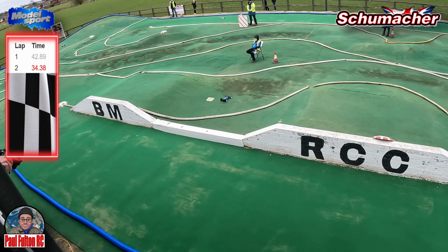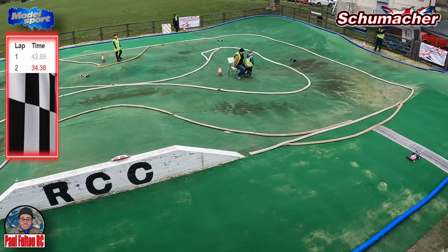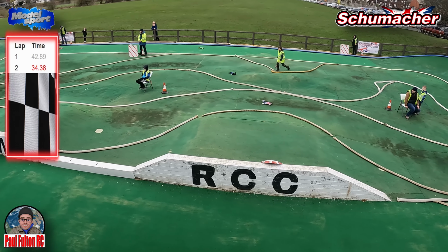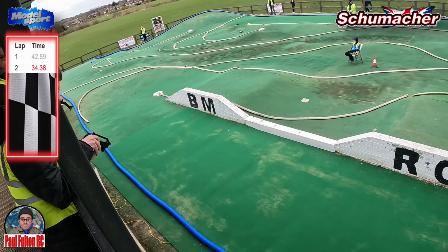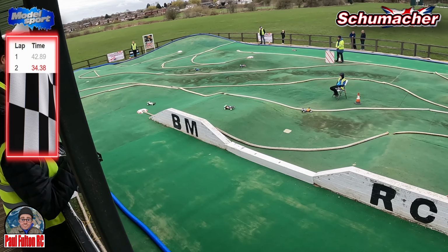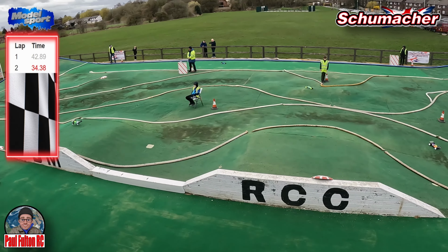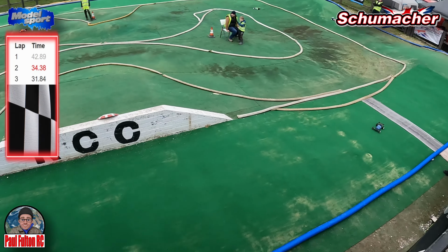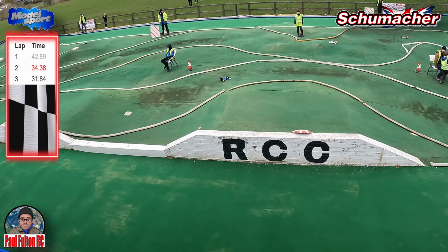Try and catch these cars up in front. Not sure who that is, but he's had a bit of a slow sector. I crash out. Those two at the back of the pack. Yep, nicely. Get through nicely there. We've made up one position, hopefully we can hold on to it. He skids out, giving it too much beans. Lap 3 is a 31.84.